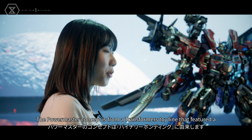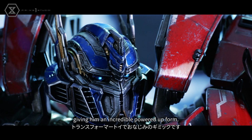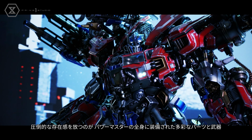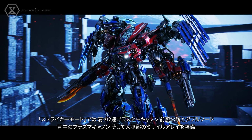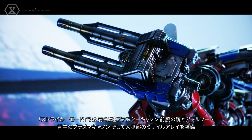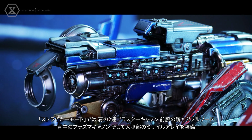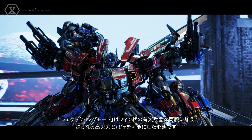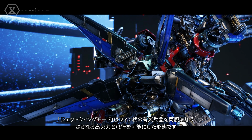This overwhelming statue will feature not one, but two different modes, Striker Mode and Jet Wing Mode. In Striker Mode, Power Master Optimus Prime packs twin shoulder-mounted double-barreled blaster cannons, forearm-mounted guns or double swords, a back-mounted plasma cannon, and thigh-mounted missile arrays. In Jet Wing Mode, Power Master Optimus Prime comes with everything mentioned before, but with additional fin funnel wing arrays on either arm to increase his firepower and enable him to fly.